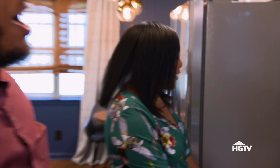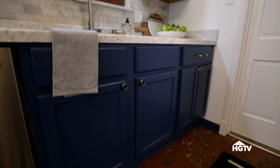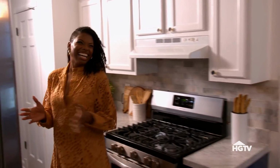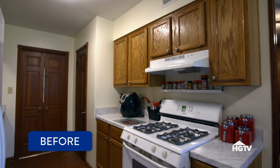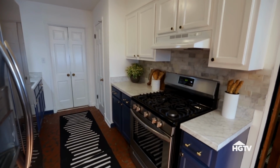Ashley, look. This is amazing. This is incredible. This is not the same kitchen. I just want to cry. This kitchen was dated and dark. We transformed it into the modern farmhouse kitchen of what I hope are your dreams, Ashley.